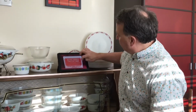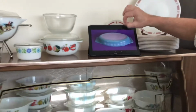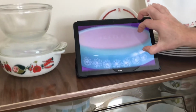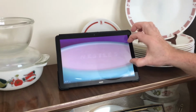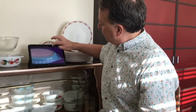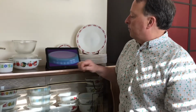So another thing, and I've showed this one before, this is one that was done in Australia. JAJ produced this Blue Daisy oval casserole, and the reason I have it upside down in the photo here is so you can see the Nestle's, it's for the Nestle's tea pattern there. That was done in the early 60s as well, in Australia.